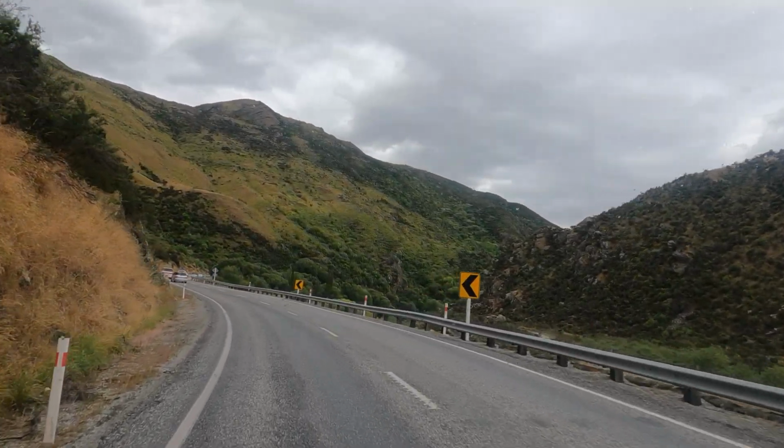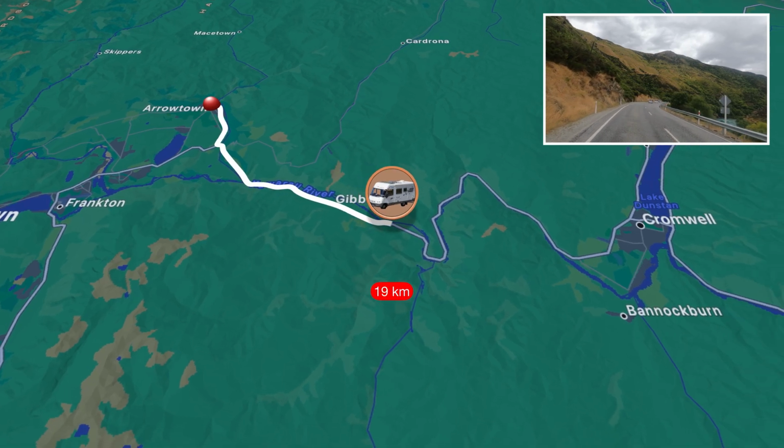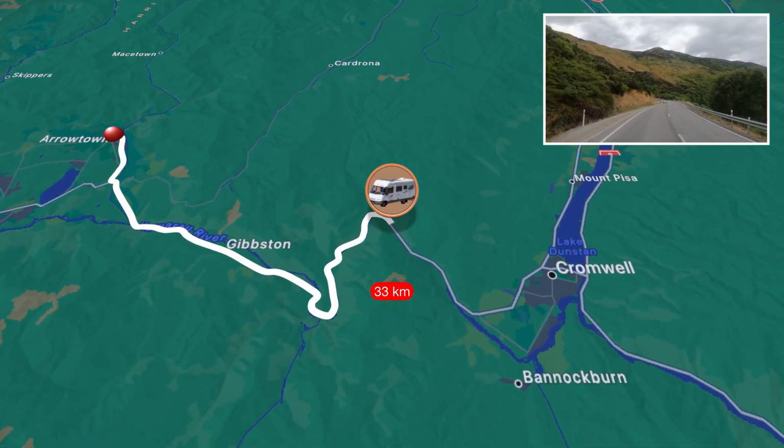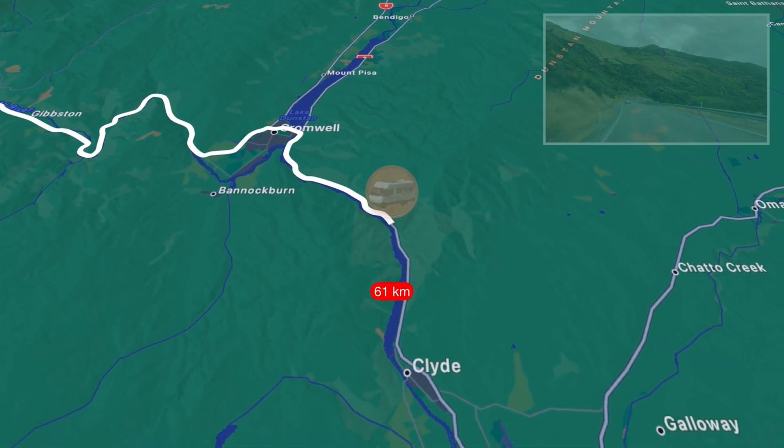We're about to break our maximum 50-kilometre rule on each trip and go 62k down the road to the side of Lake Dunstan, where they've got a rest area called Champagne Valley, which is not a bad wee spot to stay.